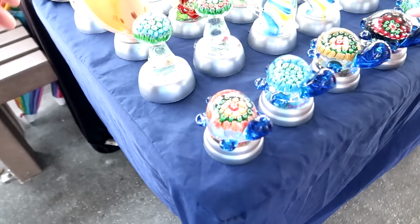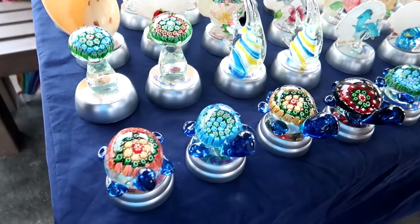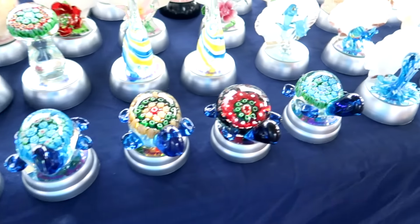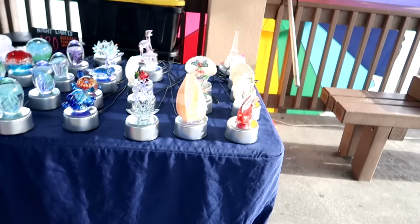Oh wow, look at our shell. So cool, these look that cool. Look at the shell light. Oh my goodness, those are some shells. That's pretty cool. Look at the shark. That's kind of cool.